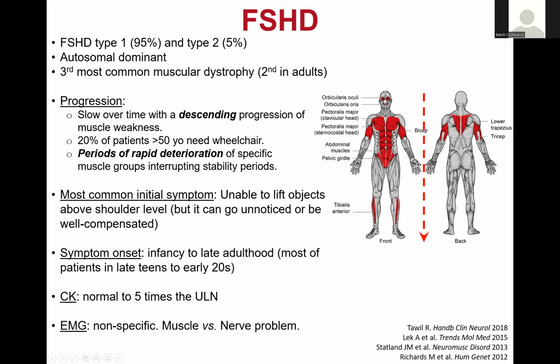So the patient, the weakness starts usually in the face, but this facial weakness goes unnoticed. It's very unlikely that the patient comes to the clinic complaining of facial weakness. Then the weakness progresses to the periscapular muscles and proximal upper extremities. And actually, this is the most common initial symptom in FSHD.